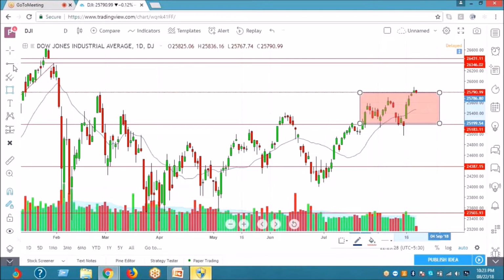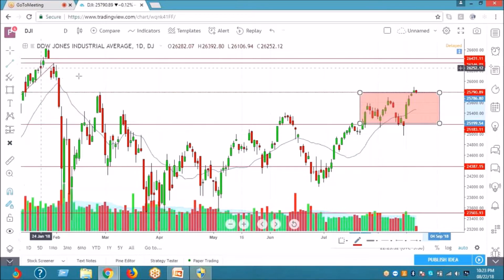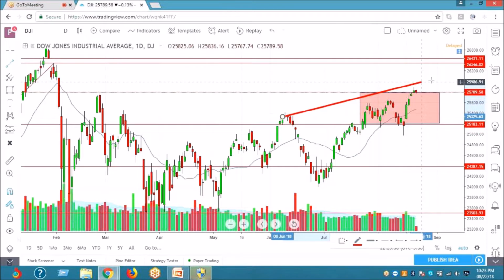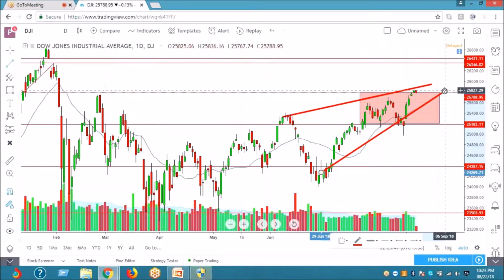Again, I'll draw it for you. Somewhat like this. Okay, so wedge patterns are usually meant for breakout, and I've started with DJI because I believe there is a lot of strength with even your crude oil, a lot of strength with this Dow Jones chart, and there is a bit of support on the volume part as well.